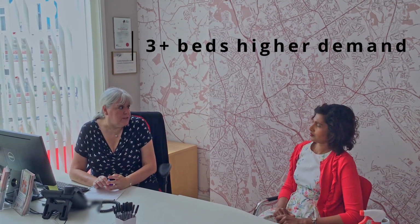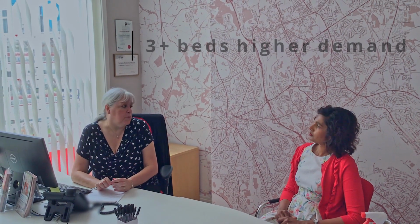So they tend to ask, what kind of properties should I buy? Should I avoid flats? Should I buy only 3 beds? What's your answer to that? Obviously, the market is open for any type of rental property. What we do find at the moment is Stoke-on-Trent is predominantly 2-bed terrace properties. Therefore, if you have a property that is 3-bed or above, you tend to get a higher interest in that property. Along with the higher interest is the possibility of a higher rent.